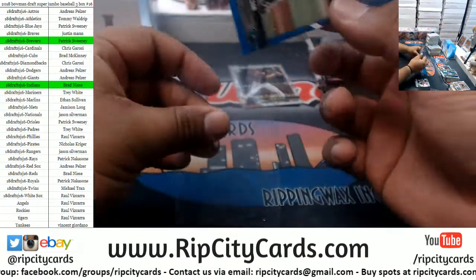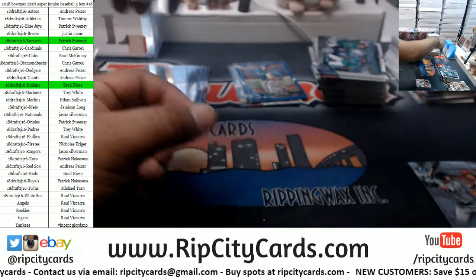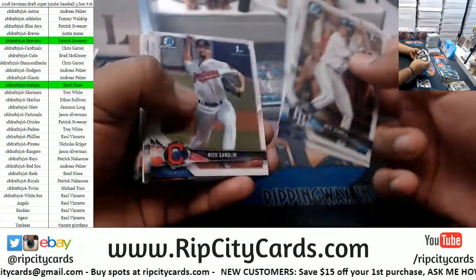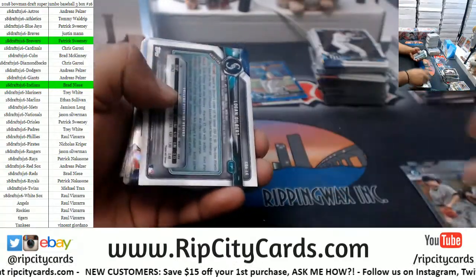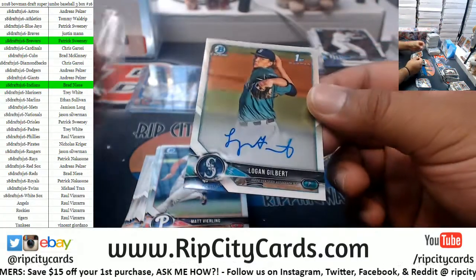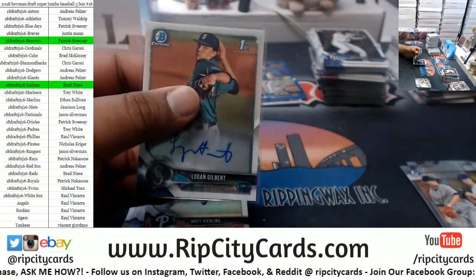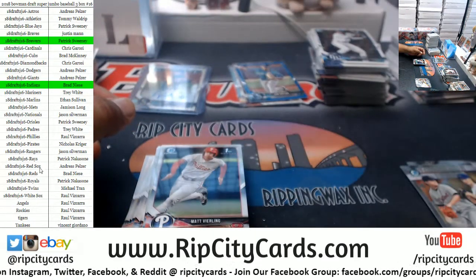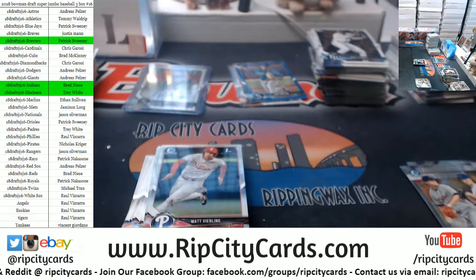Sam Carlson to 150, Mariners. I need to get some water. We have a Mariner here, Logan Gilbert, with the autograph. Let's see, Mariners, there you go. Let me get some water before I choke to death here.